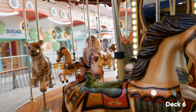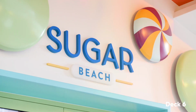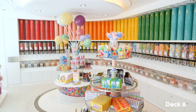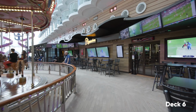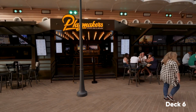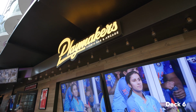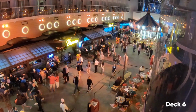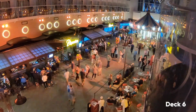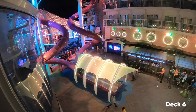The Carousel, and then also here on the starboard side, Sugar Beach, which is like a candy store. You can purchase candy and sweets at Sugar Beach. And then also Playmakers, a sports bar and arcade that is a specialty restaurant, not included in your cruise fare. But if you like pub fare, you can get it here at Playmakers. This place was hopping. We happened to be here on Super Bowl Sunday, and all these screens were filled with the Super Bowl. This was a hopping place on Super Bowl Sunday.